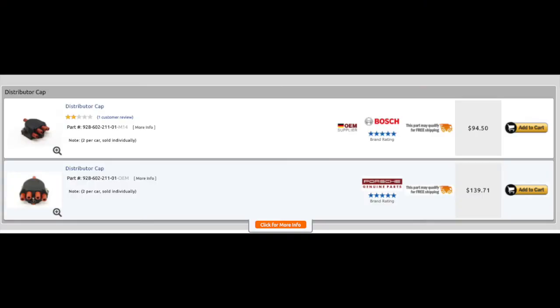I've decided to go with the Bosch distributor caps instead. They're a little bit less money, and they look the same as the OEM German ones. The main reason they told me is those parts are not available. The genuine Porsche parts are not available currently in the U.S., and it would be a 3 to 5 week lead time to get them from Germany.